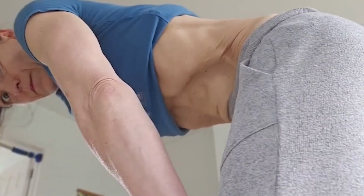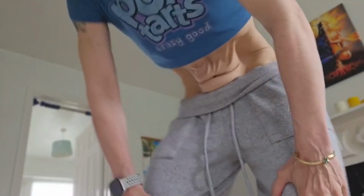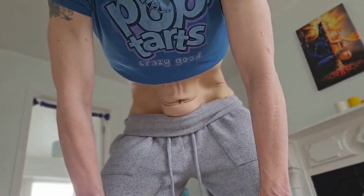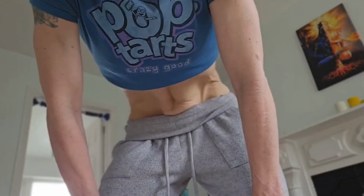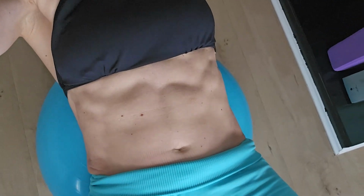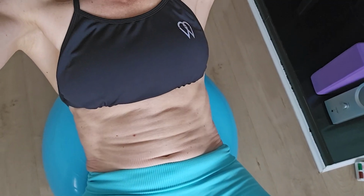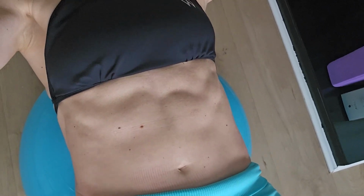It's kind of challenging. It took me a while to master it, but it is such a great thing to do early in the morning, first thing in the morning before you have any food or drink. It really strengthens the deep core muscles, it detoxifies, improves digestion, and it's a great energetic balancing movement as well.